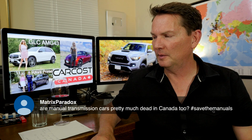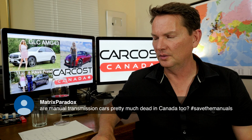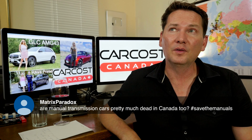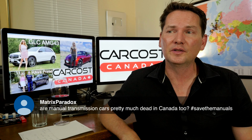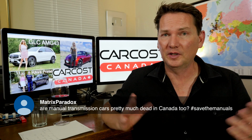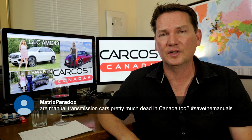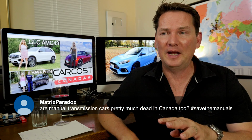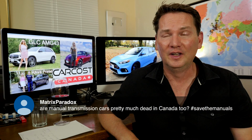Are manual transmission cars pretty much dead in Canada too? Save the manuals. Yeah, it's sad the way this is going. And part of the reason is that a lot of the cars that have manual transmissions are disappearing, like subcompact cars, little cars, like the Fiesta. The Ford Fiesta with a manual transmission was a great little car to drive. Loads of fun. The Micra, great little car, manual transmission, no longer sold. And on and on and on it goes.